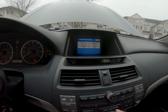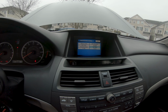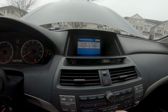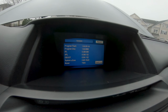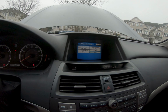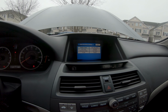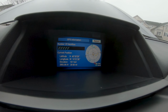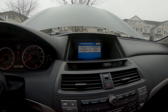If I go into these detailed screens, I can scroll down here and you can play with GPS information, car status. There's all kinds of buttons in here. I'm going to cancel out of there. Version information tells you what you're running on the GPS system, but nothing in here is going to fix your problem. There's even one for monitor check. I'm just showing you some hidden screens. There's actually GPS information in here. It's going to show you how many satellites you're currently talking to, your longitude, latitude, elevation, a lot of information. These are hidden screens. Nothing in here is going to fix it.